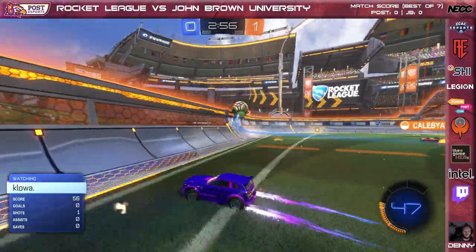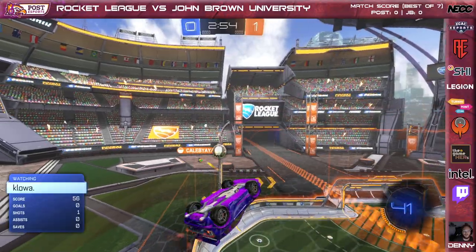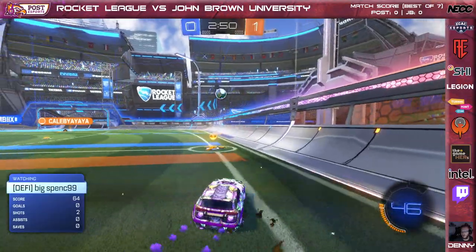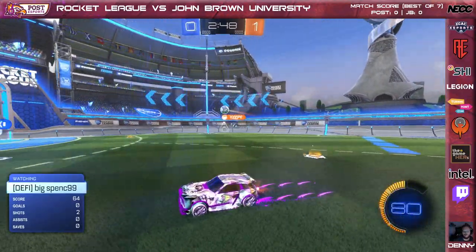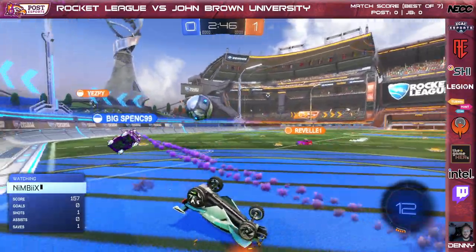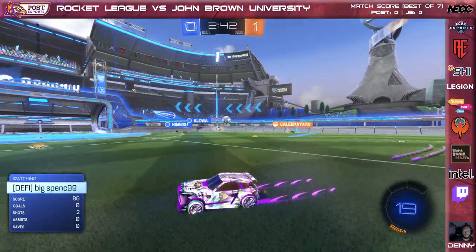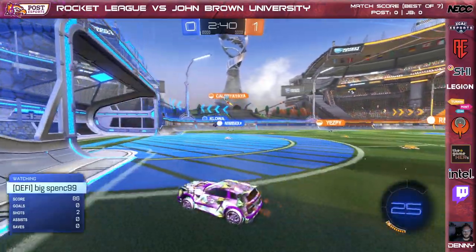Good 50 there from Klowa, though. And now he's going to wait on Caleb's touch. He's going to stay on the ceiling here, but unable to get the dunk. Spence, good backup there for NiMBiiX. Cuts out in front. Still a 1-0 game as we approach halftime.